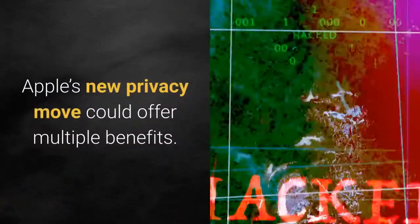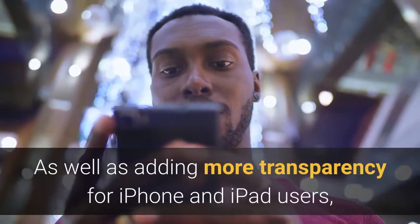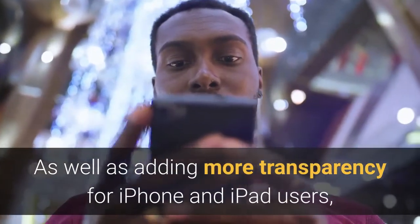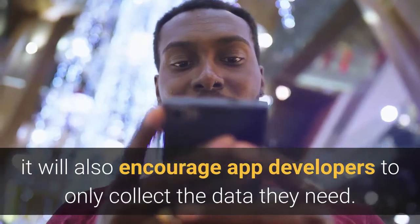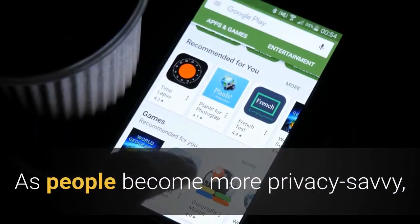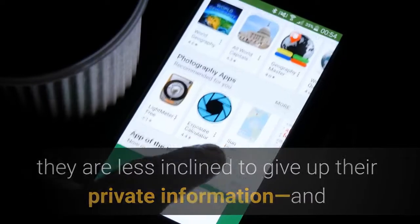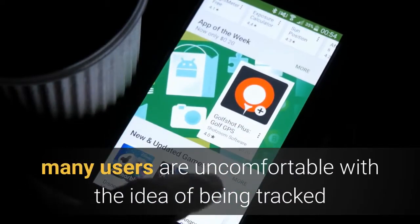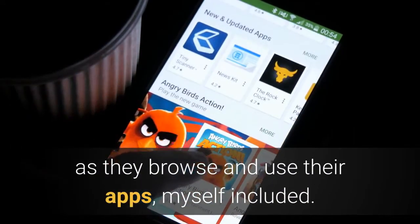Apple's new privacy move could offer multiple benefits. As well as adding more transparency for iPhone and iPad users, it will also encourage app developers to only collect the data they need. As people become more privacy savvy, they are less inclined to give up their private information, and many users are uncomfortable with the idea of being tracked as they browse and use their apps, myself included.